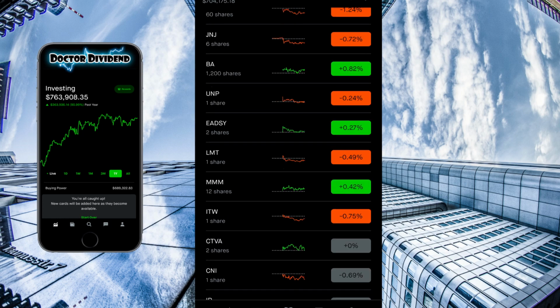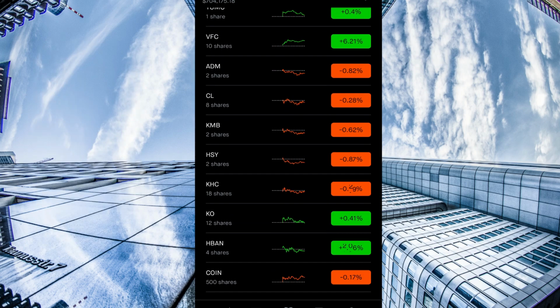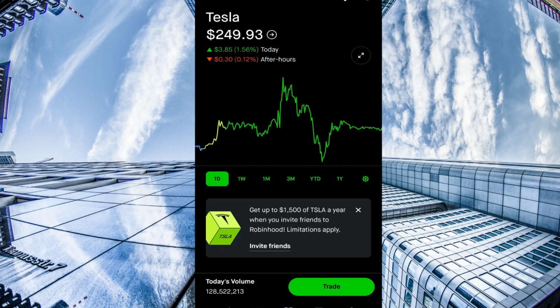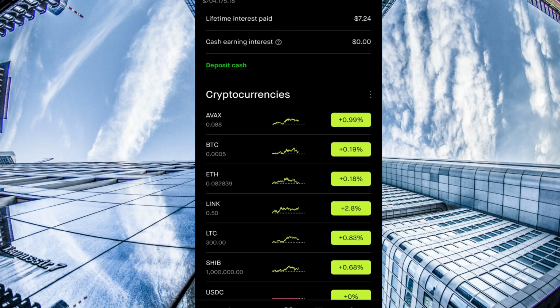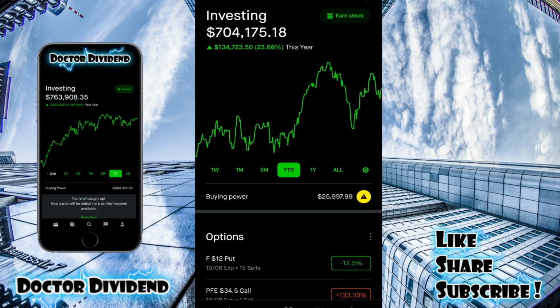For example, if we scroll down here in Ford Motor Company, I have 36,200 shares, so 362 contracts I can do with call contracts. And then scrolling down to Tesla in the portfolio, where is Tesla? Right below Ford here, I have 400 shares, so I can sell off essentially 4 contracts with Tesla as well. Market value $100,000. So making quite a bit of income, again, selling off these stocks as well as all of the put contracts that we discussed here under the current options orders. So I hope that breaks down the portfolio a bit.